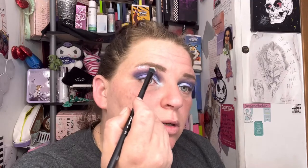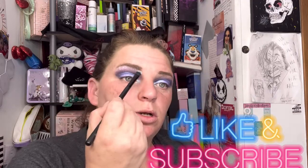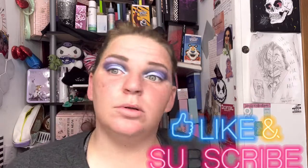And then I'm gonna take Illusion and just go up under that brow and buffer that in all the way up under the brow, so it gives it that beautiful glittery shimmer all the way through. Just like so.